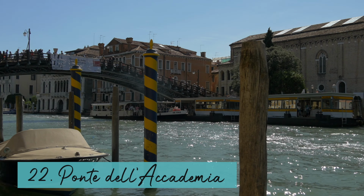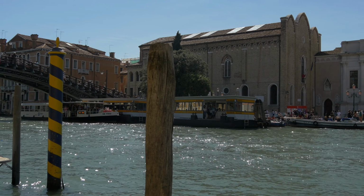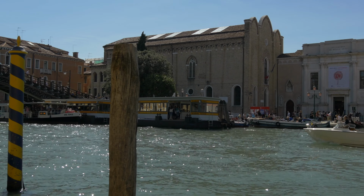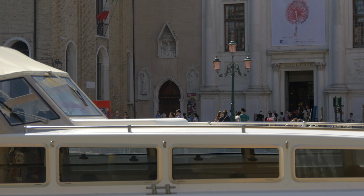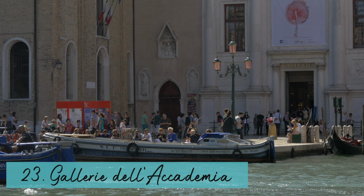Number 22 on our list is Ponte dell'Accademia. This wooden bridge is one of only 4 bridges to span the Grand Canal in Venice. It offers some of the best views of the Grand Canal and beautiful grand palazzos in Venice. It connects the sestiere, or quarter, of San Marco with Dorsoduro.